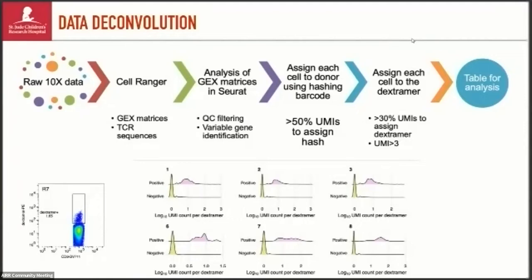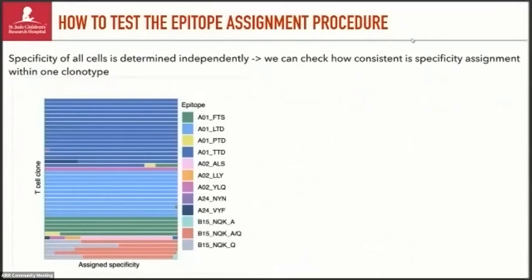And we wanted to have a way to test this deconvolution procedure. And in our data set, we had clonally expanded cells. All the cells will have exactly the same TCR, meaning that they should be specific to exactly the same epitope. So what you could see here is each line is one of the expanding clonotypes in our data. All those T cell clones are more than 20 cells. And the color represents how those cells were assigned to the epitope. So if the color is consistent for the whole bar, it means that all cells independently were assigned to exactly the same epitope. And you can see that in general it's pretty good, apart from this small group down here.